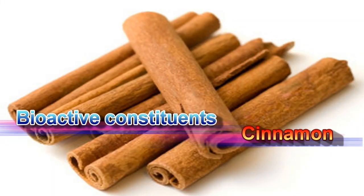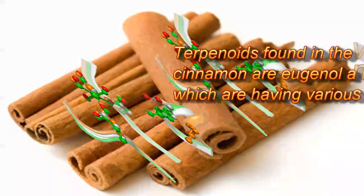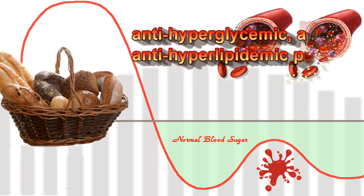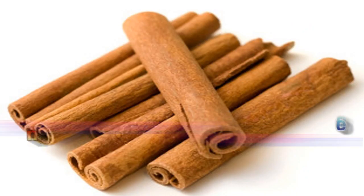Bioactive constituents of cinnamon. Terpenoids found in the volatile oil of cinnamon are eugenol and cinnamaldehyde, which have various medicinal effects. Cinnamaldehyde possesses potential antifungal, antibacterial, anti-allergic, anti-hyperglycemic, and anti-hyperlipidemic properties.